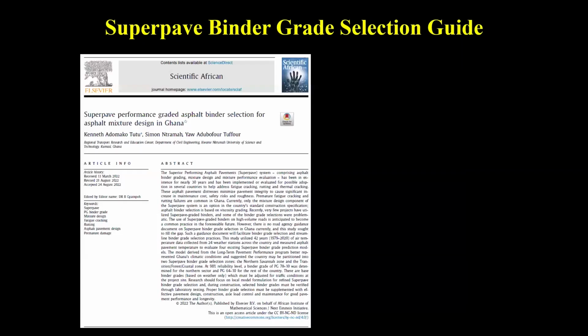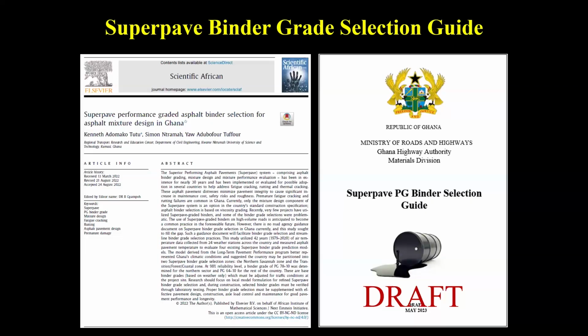But what we have done is that together with my team, we have analyzed 42 years of data in Ghana, and we have tested several models for determining the binder grades. And out of this work, which we got published, we have proposed a SuperPave binder grade selection manual to facilitate the implementation of the PG binder grading system, which currently is undergoing approval process in the ministry.